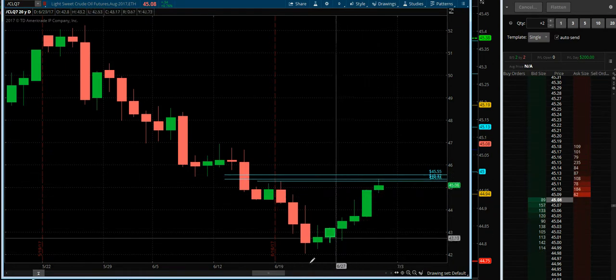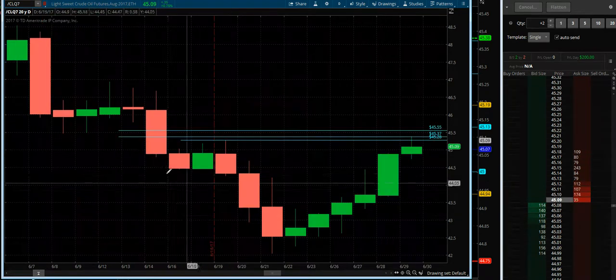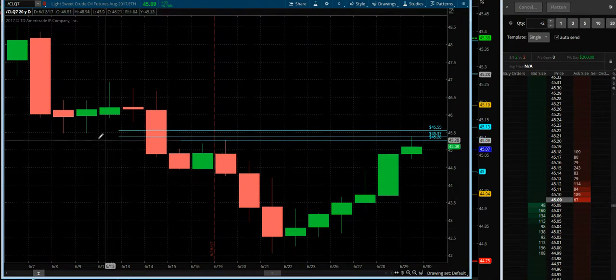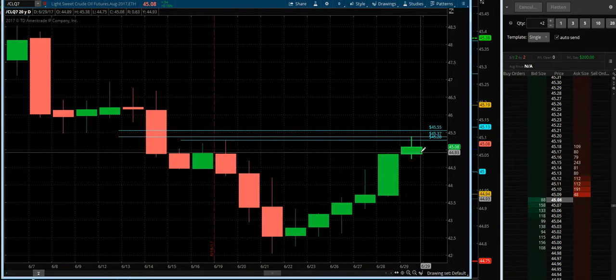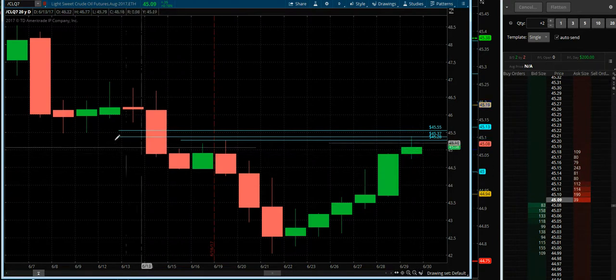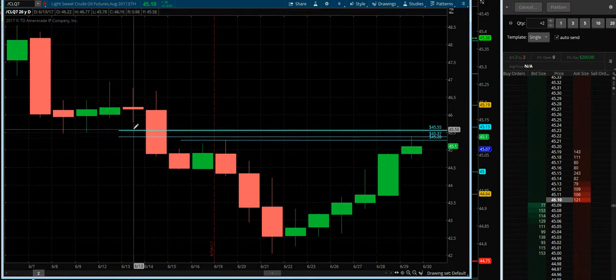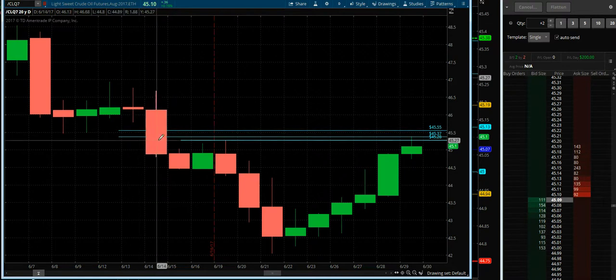But at the same time, you see there's some kind of support structure here and it broke down, and so is here. There's a support structure and it broke down. So right now, this price action is testing the lows, which used to be a support right here. So that's why I put a line right here to see where that bounce might happen, right?